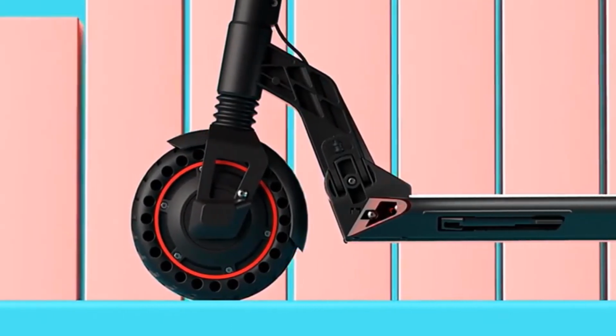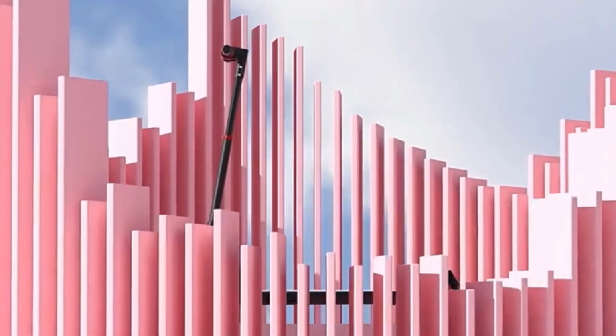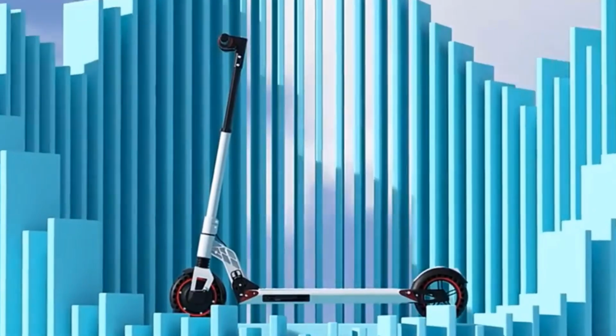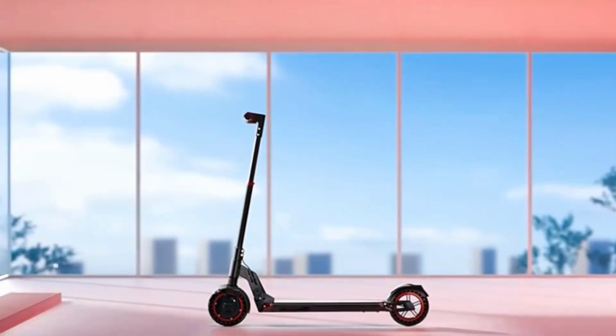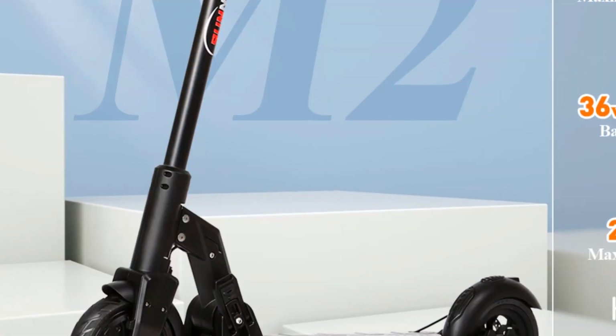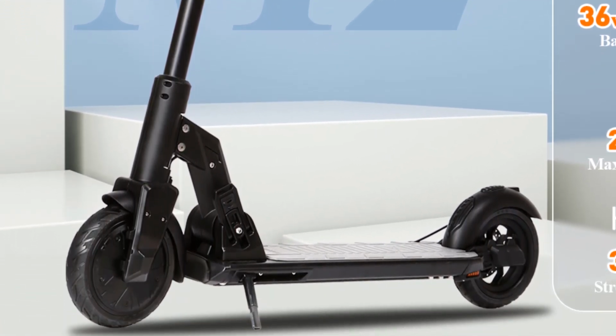Our M2 electric scooter adopts triple braking system, motor brake plus disc brake plus foot brake, to reduce the risk of brake failure and ensure your safety. Triple damping system of the scooter enables you more stability and comfort when riding. Also, its LED headlight and taillight ensure your safety at night.